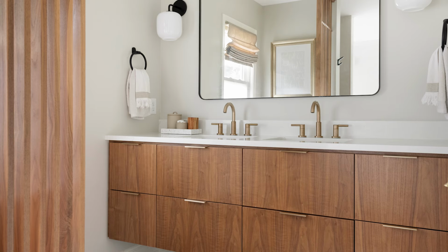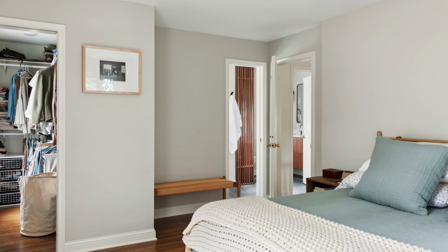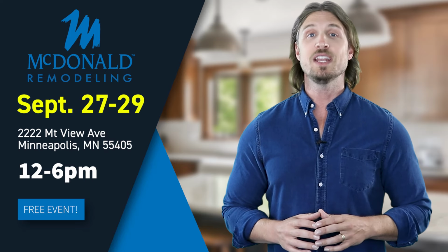The cramped and dated upper-level bathroom was redesigned to function not only as the main bathroom, but also as an extension to the newly laid-out primary suite. This project type includes renovations to the kitchen, main level, primary suite, and bathroom.